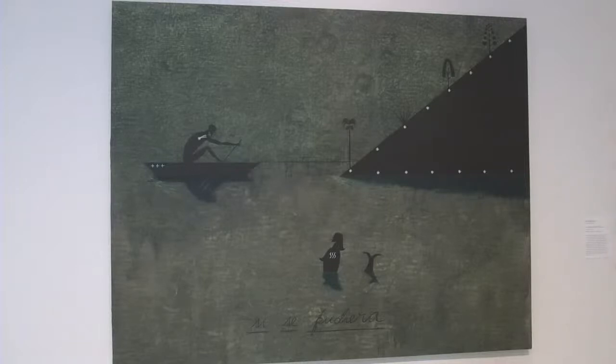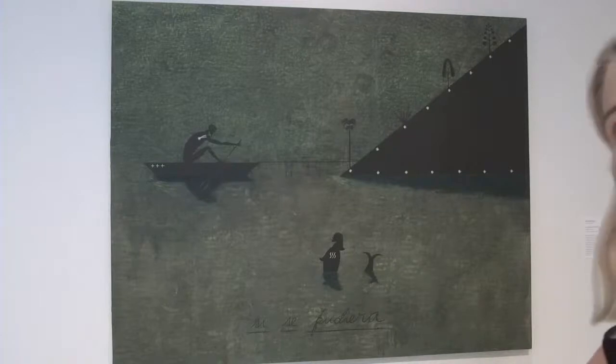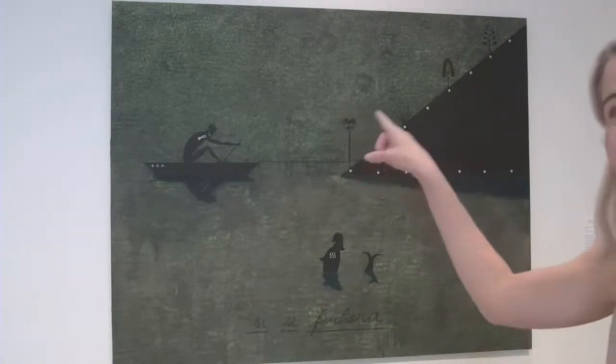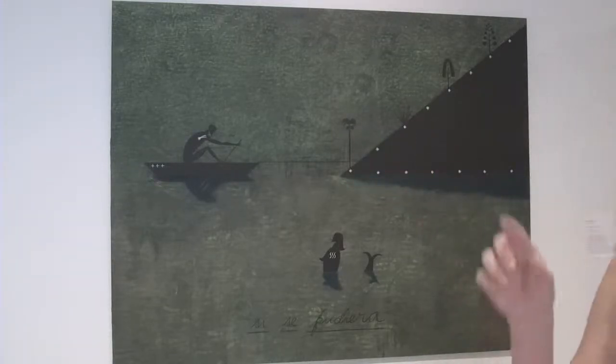Oh, we have someone from the EdTech team who's already seeing a mermaid, a boat, a man rowing, lights, reflection in the water, palm trees, a big black ramp that looks like a triangle. And it really pulls your eye, right?